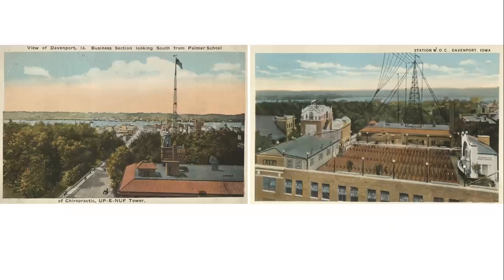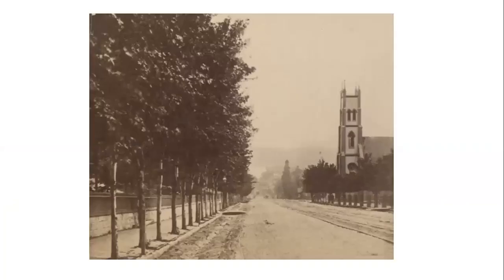And here's some views going south on Brady Street from the WOC station at Palmer. More of our postcard collection. And an earlier view from 9th Street.